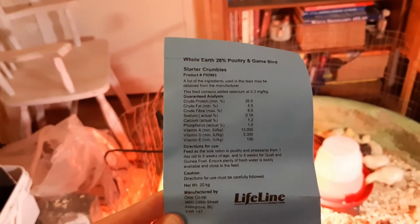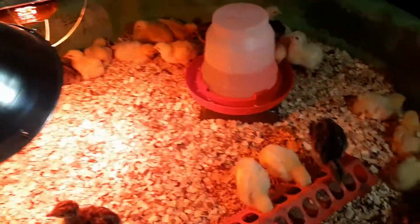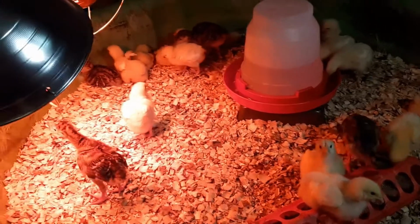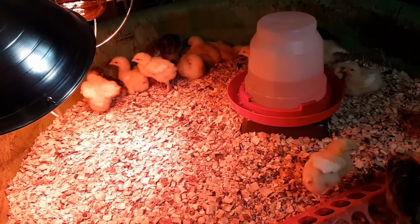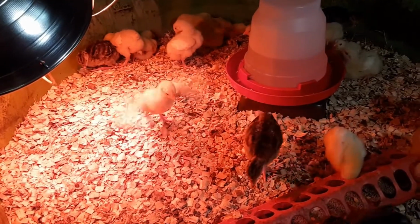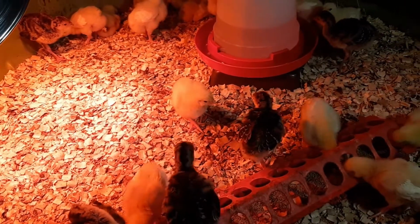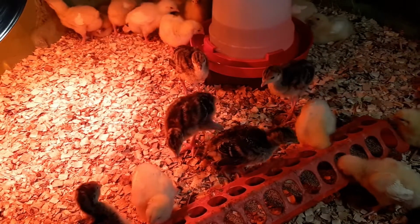And this is unmedicated. So please keep in mind that if your birds have been vaccinated for anything, do not give them medicated feed. If you give your birds medicated feed and they've been vaccinated, you have to treat them as if they haven't been vaccinated, because the medicated feed will kind of void out the vaccination. So all that means, if you've already done that, is that you have to continue to give them medicated feed.